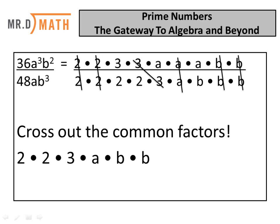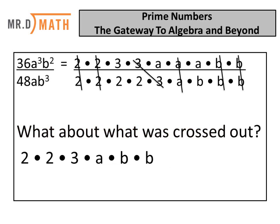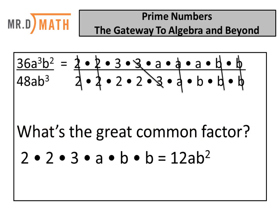Well, what do they have in common? Oh, I can see they've got 2s in common, 3, an a, and 2 b's. Those are the common factors we cross out. By the way, that's the greatest common factor. But what's left over? What's left over is a 3 on the top and an a and another a on the top, which is 3a to the second power. On the bottom, two 2s and a b, which is 4b. What did we cross out? We crossed out two 2s, a 3, an a, and 2 b's, which is what we call the greatest common factor. Now, you may be looking at this and going, wait a minute, are you saying that I just reduced that fraction?